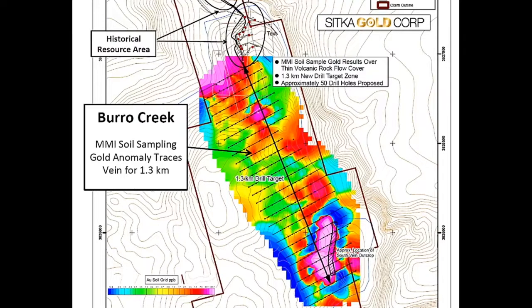This mobile metal ion geochemical survey lit up the gold and the silver. There's actually the same kind of map for silver. And it convinced us that this thing is just lying barely under the surface along the top of the mountain, and gives us a 1.3 kilometer strike length to expand and upgrade this resource.